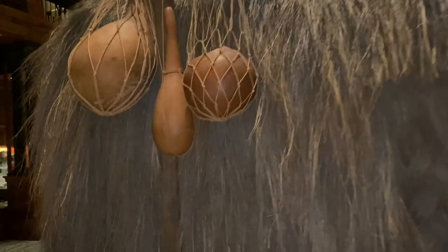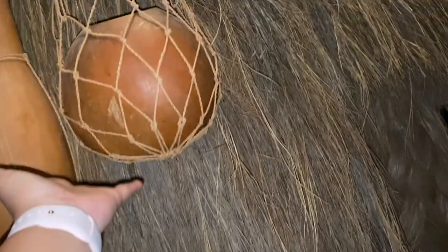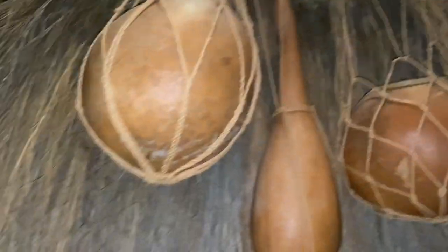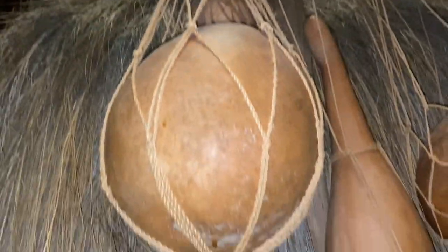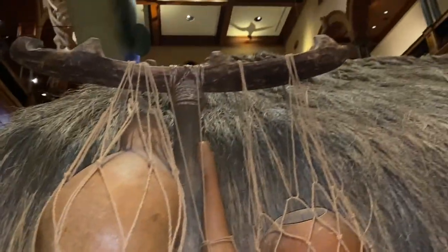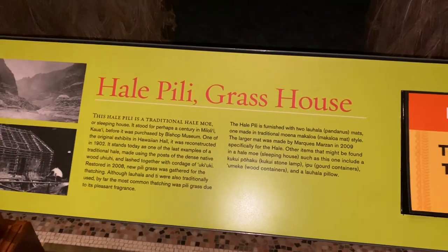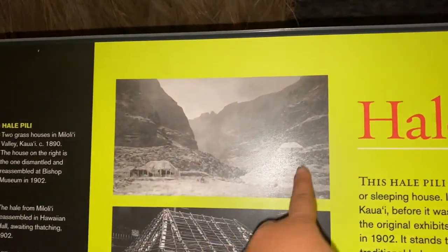Interesting. What do you call this again, honey? If it's not made like this before. Oh, it's this one. Yeah, it's so light. It's so big, but it's light. It's used to carry water and stuff, right? And that's how they store water or food, storage. Grass house. This is the structure. And that's where they put them before.